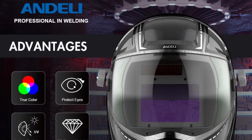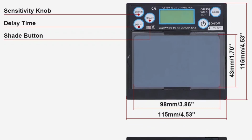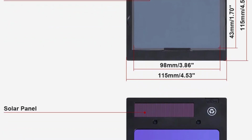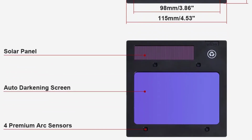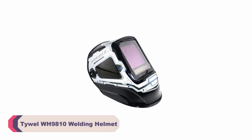One of the standout features of the ANDELI 900 VLE is its exceptional optical clarity. The auto-darkening lens technology ensures that I have a clear and unobstructed view of my workpiece before, during, and after the welding process. This greatly enhances my precision and productivity. Number 1. Tywel WH9810 Welding Helmet.